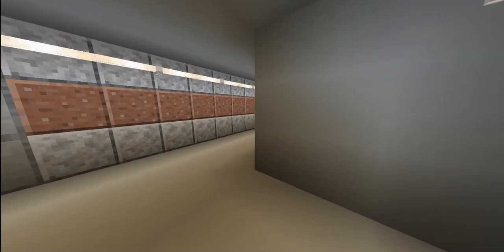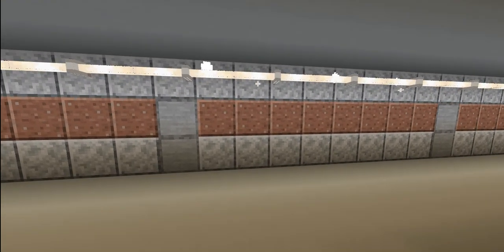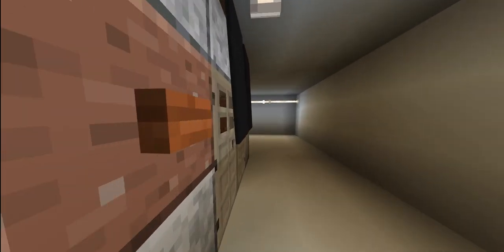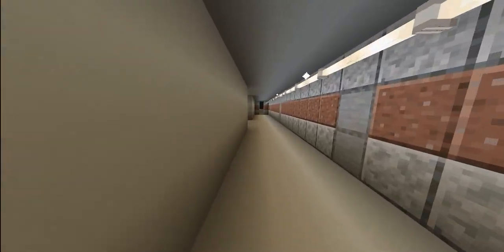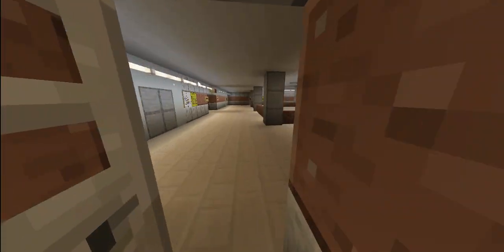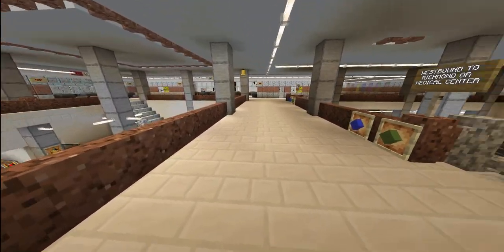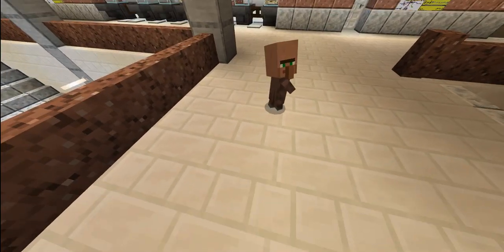Okay. I spawned in 3 villagers by mistake. Alright, so in case you're wondering what I just did, I took the back exit to work my way back onto the concourse.